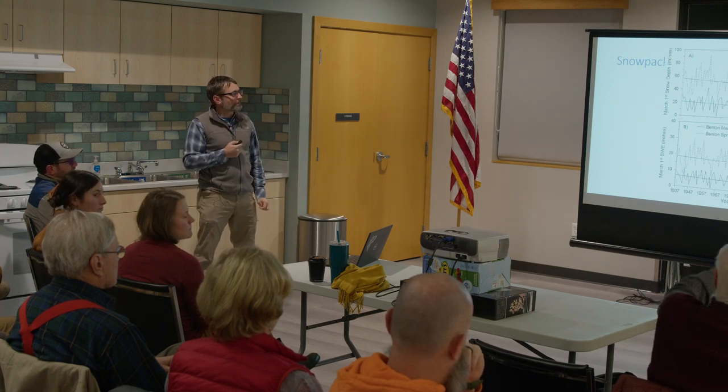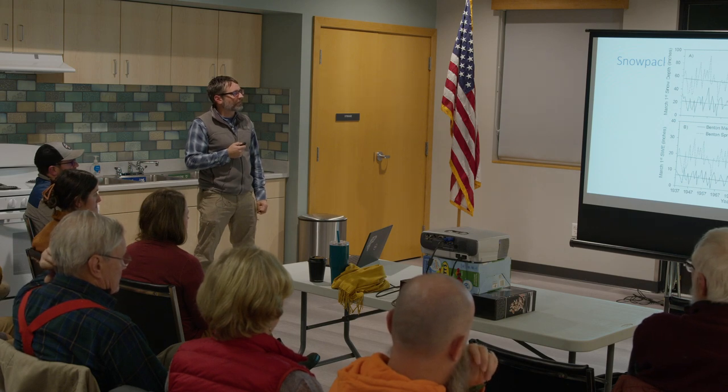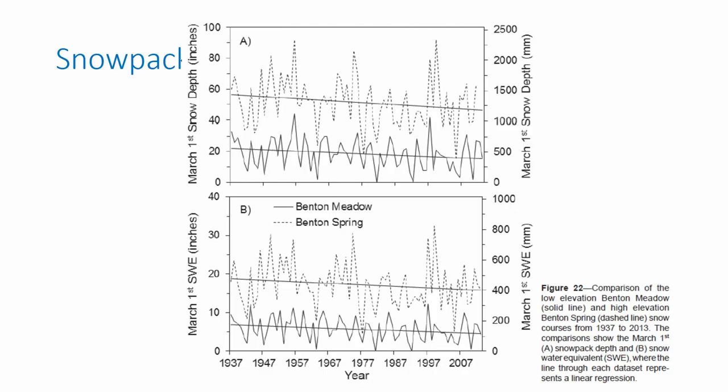You can see the greater variability in the snow site. It jumps around more. And that makes a big difference. So the takeaway: we're certain there's a 30% decline at the low elevation. We're not certain there's been a decline at the higher elevation.